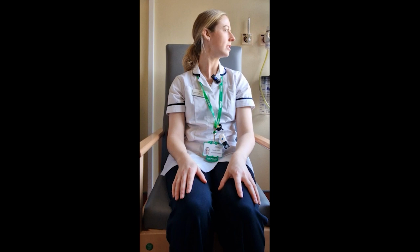Good. And then even just turning your head over your shoulder and then over the opposite shoulder. And again, just doing a few of these just to warm up. Good. And then just moving down to the shoulders. So just rolling the shoulders forwards. Again, making sure that you're not leaning back on the chair. You're nice and upright. Rolling them forwards and then rolling them backwards.